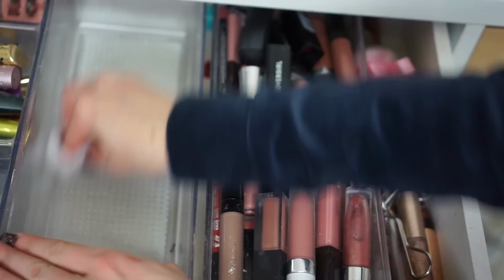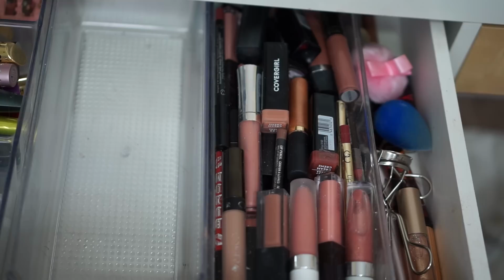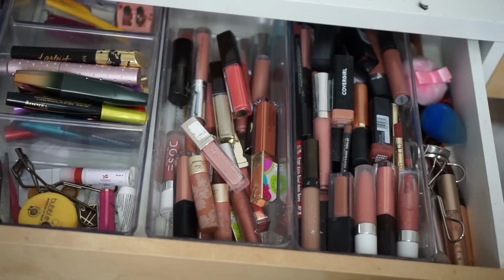I always just keep throwing stuff in here, and then it's just way too overwhelming. Maybe we could do like a lip liner drawer and then a lipstick slash gloss drawer. That's what I'm hoping for. Okay, we got 12 minutes left to film this set.